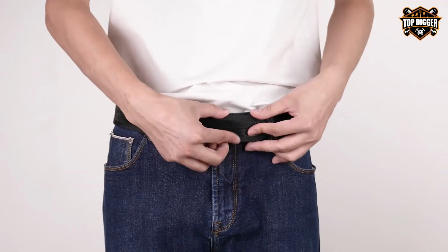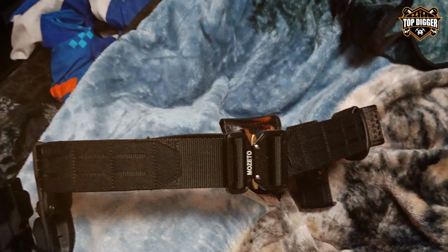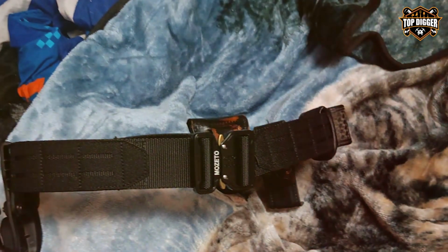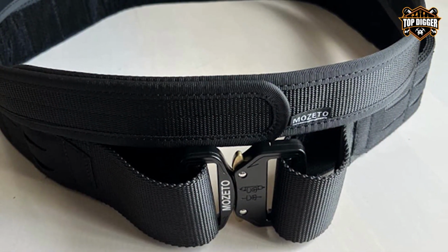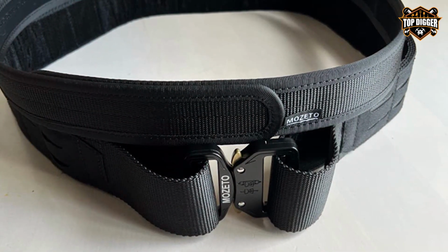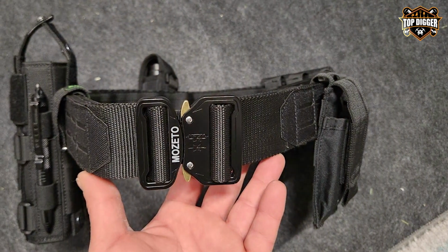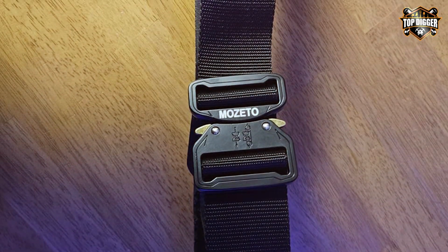Constructed with high-quality materials, the MOZETO Molle Battle Belt can endure the harshest conditions. Its sturdy build ensures that it can support your gear without compromising on comfort during extended wear. The adjustable fit and secure buckle system make this belt comfortable and reliable, even in high-stress situations. It offers both functionality and a sleek appearance, making it suitable for everyday wear as well. In conclusion, if you're searching for a tactical belt that offers customization, durability, and comfort, the MOZETO Molle Battle Belt is an excellent choice that will meet your needs in any situation.